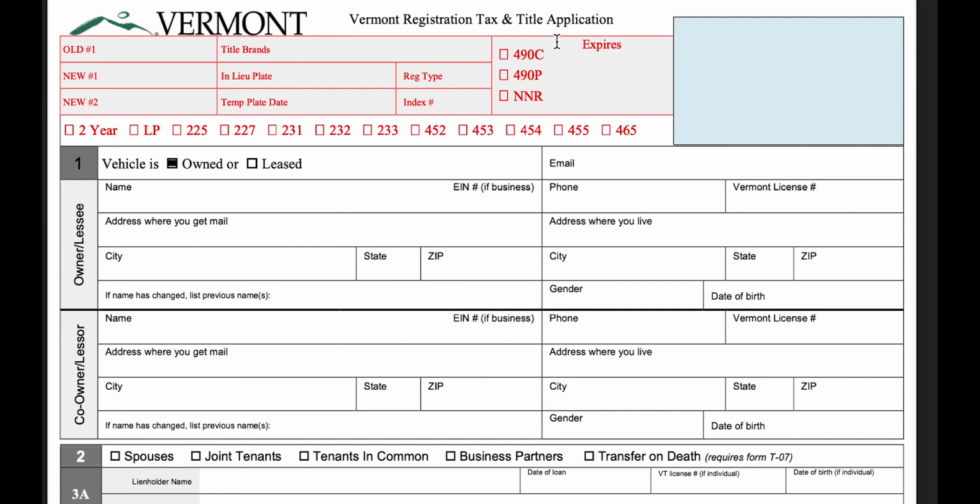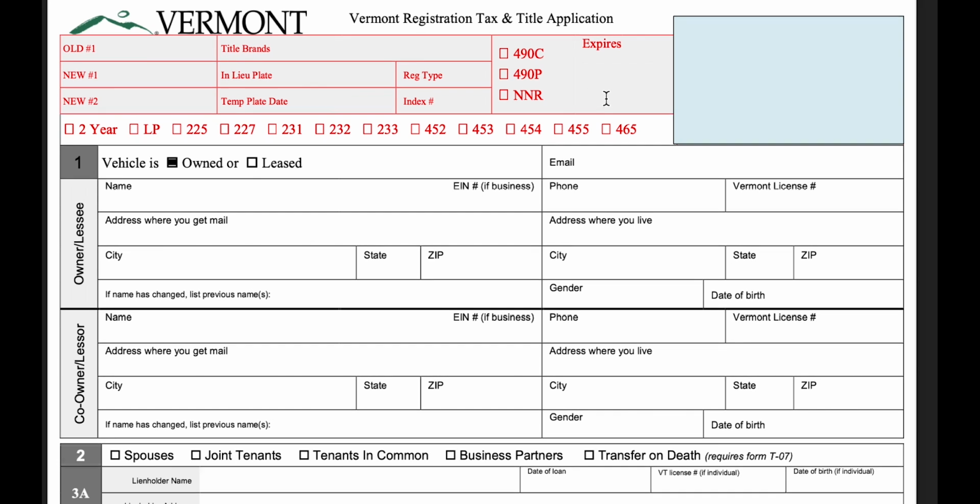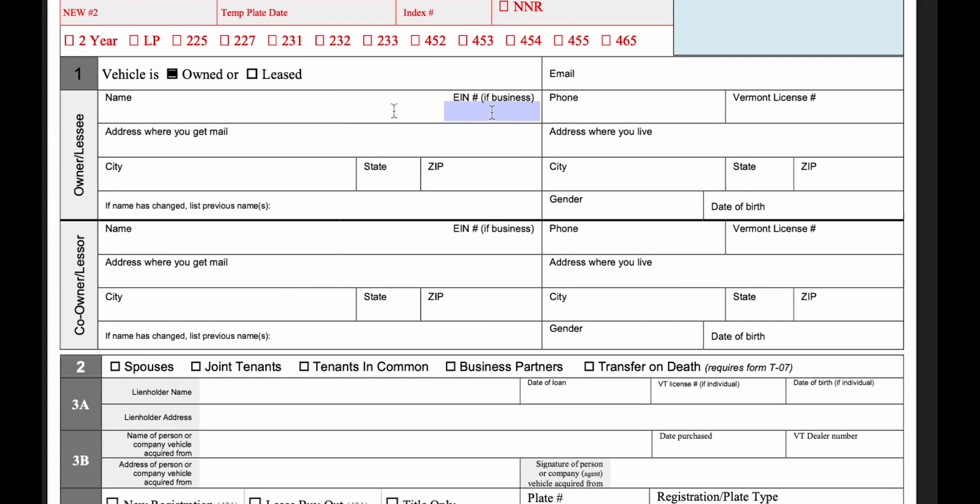Okay, so the first form we're going to fill out is the Vermont registration, tax and title application. This is what you're actually going to send in to get your plates. The first thing you need to do in section 1 is select if the vehicle is owned or leased. In most cases it will be owned. Type in your name, so I'll do John Smith. EIN if it's a business, you don't really need to do it though. Address where you get mail: 123 Fake Street, the city, the state, PA, and the zip. This is all just your normal address.